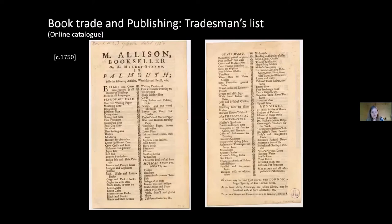This tradesman's list for Falmouth bookseller Matthew Allison pays scant attention to books, just referring to Bibles, common prayers, books in all languages, but lists in some detail types of stationery, musical instruments, glassware, mathematical instruments, and medicines, adding that he sells garden seeds from London. Apart from glass and seeds, perhaps, all were commonly sold by booksellers. The annotation in pencil at the top tells us that this example was bound into a book dated 1750. This too was common practice.